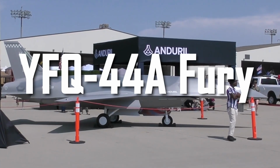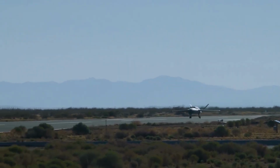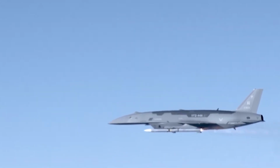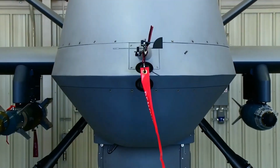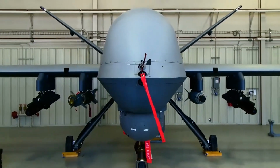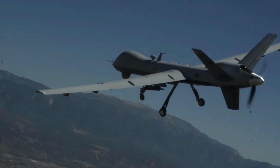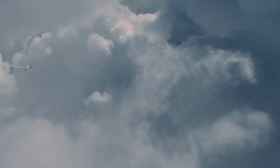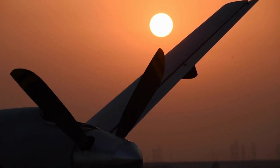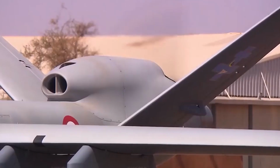That's why the recent test of the YFQ-44A Fury attracted so much attention. During testing, it successfully launched an air-to-air missile. That alone doesn't mean drones will completely replace fighter pilots, but it does show where air combat is heading. Future aerial battles will increasingly look like a team effort. The pilot will no longer fight alone. Instead, a group of autonomous drones will operate alongside the aircraft, constantly sharing information, and that's their greatest advantage.